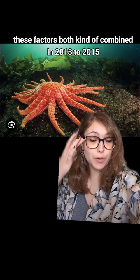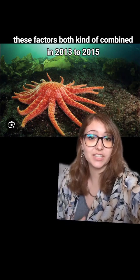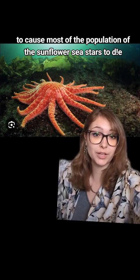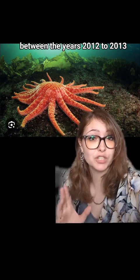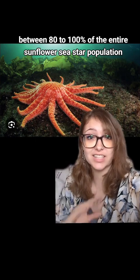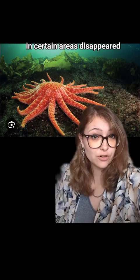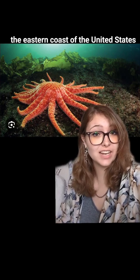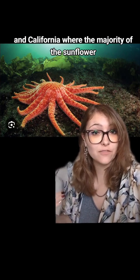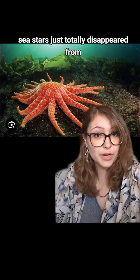These factors combined in 2013 to 2015 to cause most of the population of the sunflower sea stars to die. Between the years 2012 and 2013, 80 to 100% of the entire sunflower sea star population in certain areas disappeared. Most of these areas were along the western coast of the United States, around Washington, Oregon, and California, where the majority of the sunflower sea stars just totally disappeared.